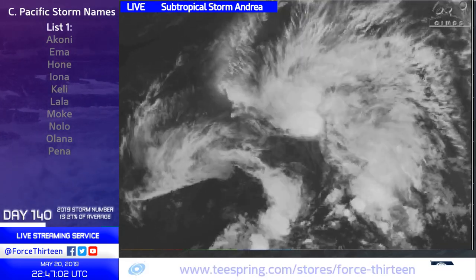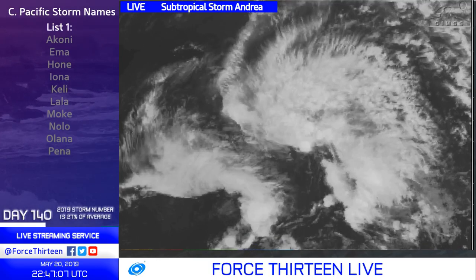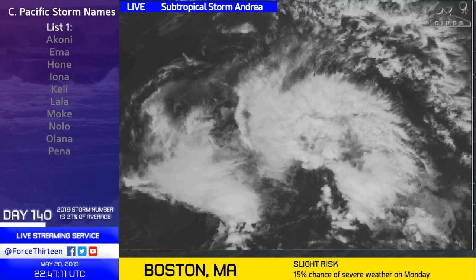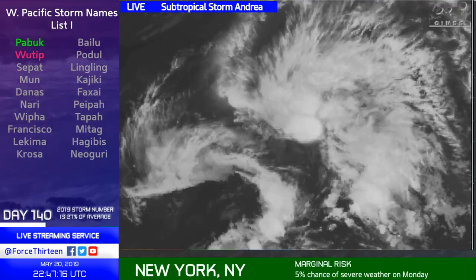Well, I mean, it's hard to say, because probably not, because Recon had to go in there and find a center. But just looking at satellite imagery, you might be able to tell that there's a center there. We've just had a question. When will Barry form?